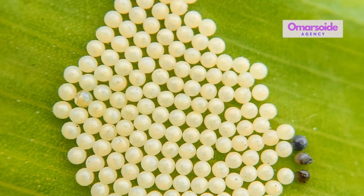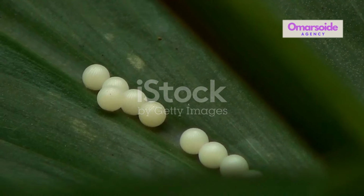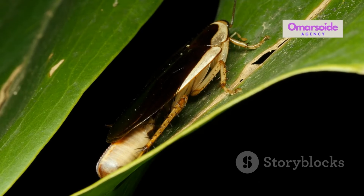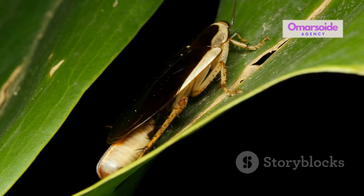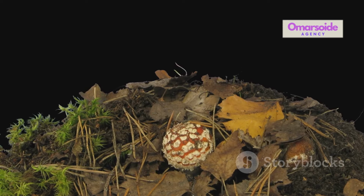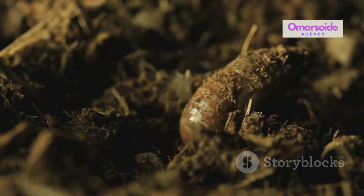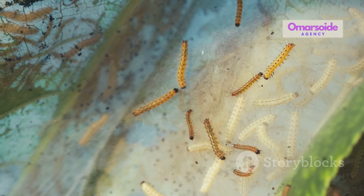Not just a few. She can lay hundreds in one go. Up to 400 eggs, all neatly arranged in a shingle-like mass. Glued securely together, right on the edge of living, healthy tissue. A ticking, squirming time bomb. Within a mere 12 to 24 hours, depending on the temperature, the eggs hatch. Hundreds of tiny larvae, the first stage instars, emerge.